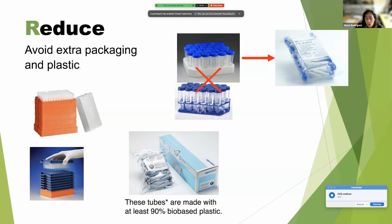Ordering in bulk is good only if you're going to use that much. Otherwise, it's costly. Many companies are offering these refillable systems for pipette tips that are very useful in terms of reducing the waste from empty pipette tip boxes. And some suppliers are also proactively addressing this problem. Eppendorf, I like to highlight, is now producing plastic tubes of all sizes that are made with at least 90% bio-based plastic. It's basically from cooking oil.